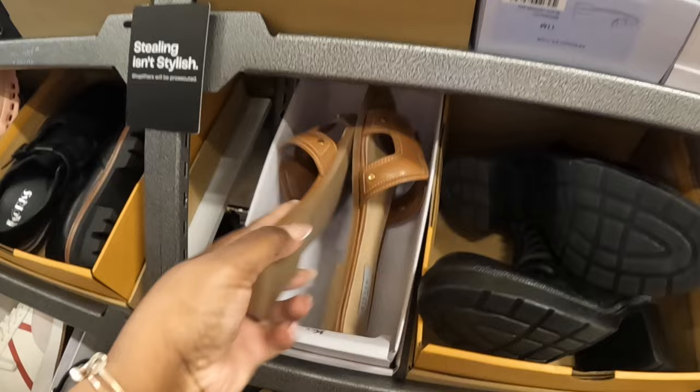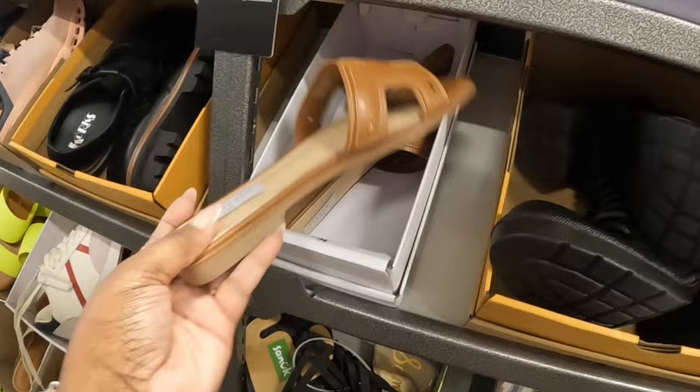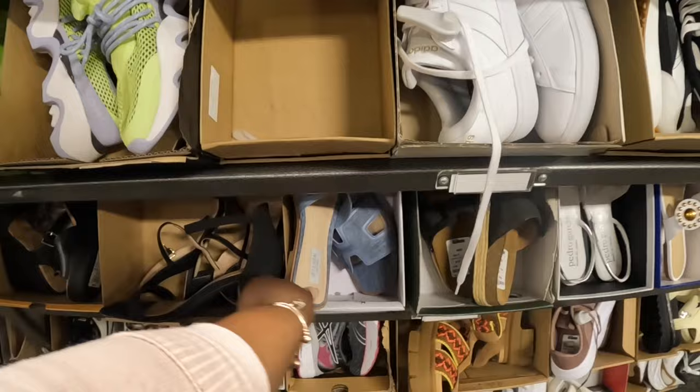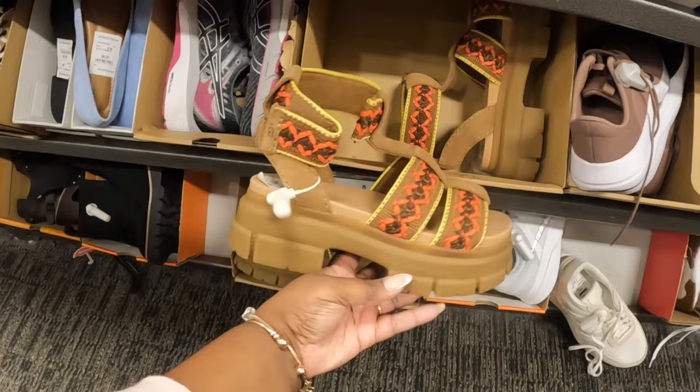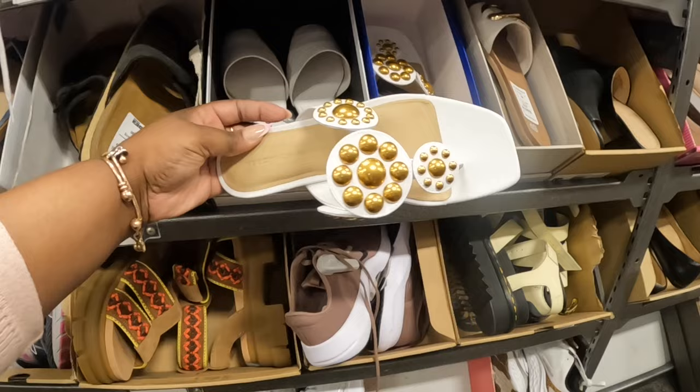Nordstrom Rack in the mall and Macy's. Now that I'm touching all these shoes, probably gonna see some of these in Nordstrom too, because we're in Nordstrom Rack, but I'm sure they're gonna have some of these shoes in there. And y'all gonna get tired of hearing me say we saw these already, but look. I like these in the denim. These are nice. I like them in the denim. 44, and they do have the UGGs in this color. It is a lot of shoes in here, y'all. I'm doing my best to make sure we take a little peek at all of them.